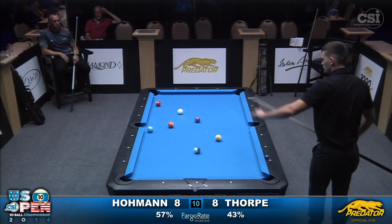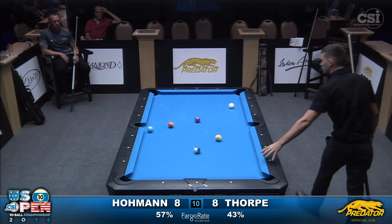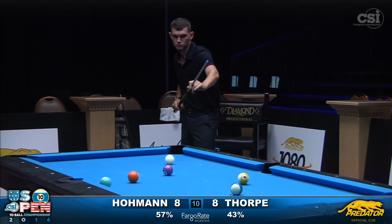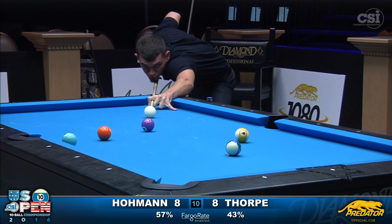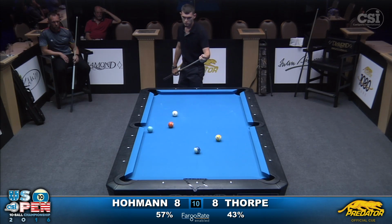I think he can come across and shoot the 4 on the side, past the 5. Let's see. I would think so. But he's got a couple pockets he can shoot in the corner, too. He's shooting the corner pocket? Yeah, he's going up in the corner. What's the 7 ball doing? Is that the 7? No, it's the 6. Yeah, that's a 7. He can just go forward.